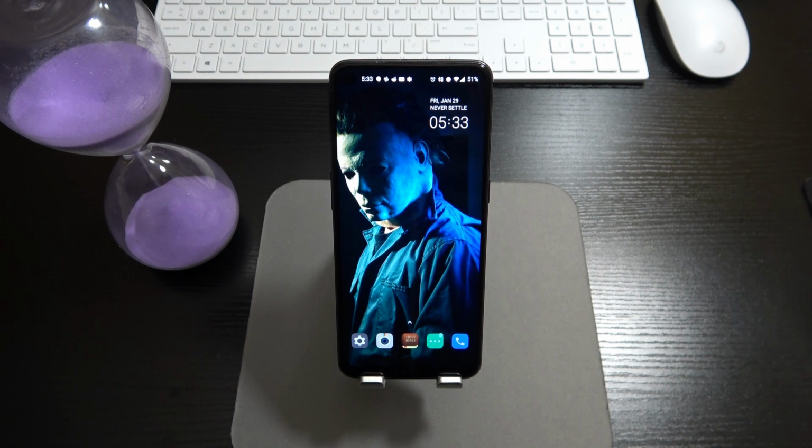But yeah, battery life has been solid. This phone is a solid performer in the battery department. Now, additional features, I'm just going to speak on some of the things that are most notable to me, some of the things that I use mostly, that I like about the device.